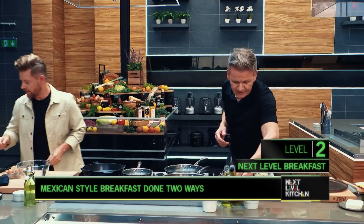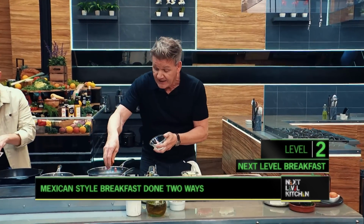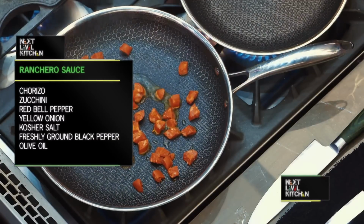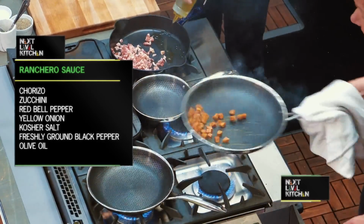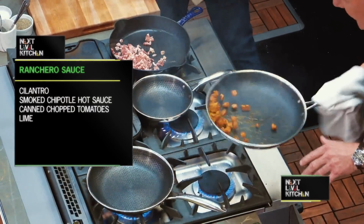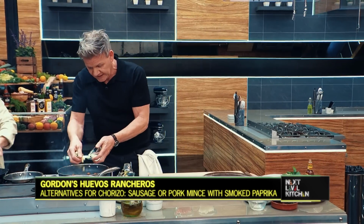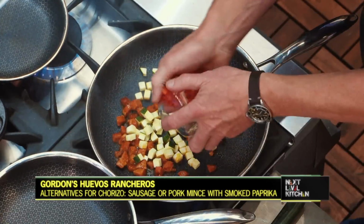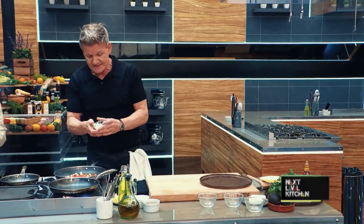Now, I'm going to start off with some of this beautiful smoky chorizo. I want to get it in there and get that oil out. Why? The flavor profile inside there is off the charts, and this will help take any egg dish to the next level. Now, you can see that oil literally running out of that sausage. Once you've got that going, in with your zucchini, or courgette back home, and bell pepper. And now it's all starting to take on that amazing sausage flavor.